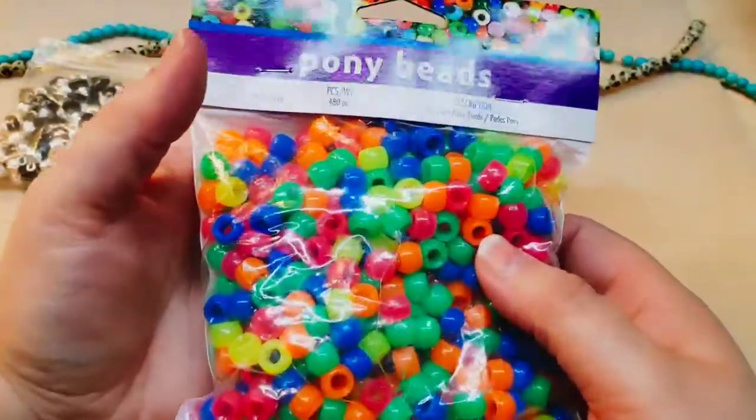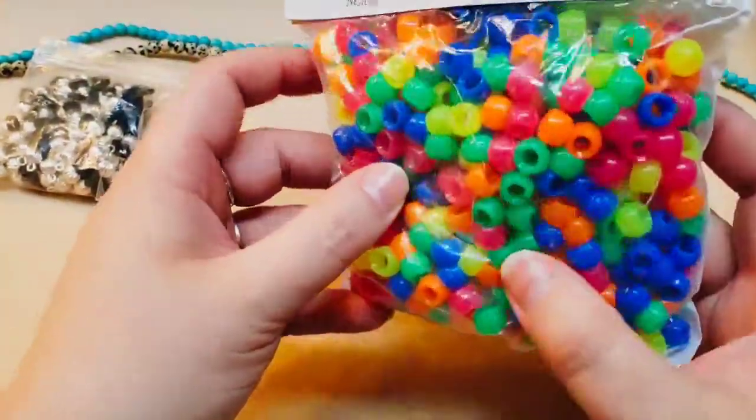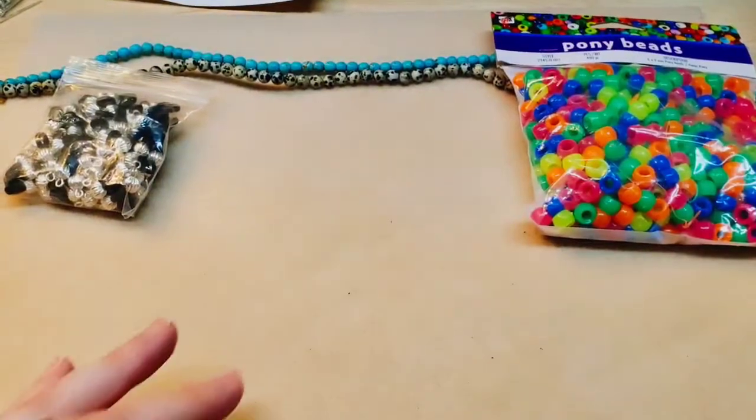Then you got in this bag, this big bag of pony beads. They almost look like they would glow. Don't quote me. But they're pony beads in lots of pretty different colors.